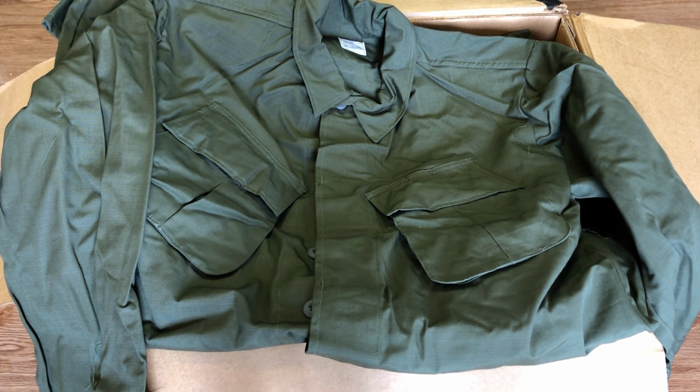I only have this size available right now. This is the only size my supplier can get currently. And I do apologize for that, but you know what? These are 50 years old. They're no longer surplus. They're extremely collectible, and it's really hard to find them in original unissued condition like this, especially in this size. So I'm just happy that I was allowed to get this size, and I'm obviously going to be tracking down smalls, mediums.